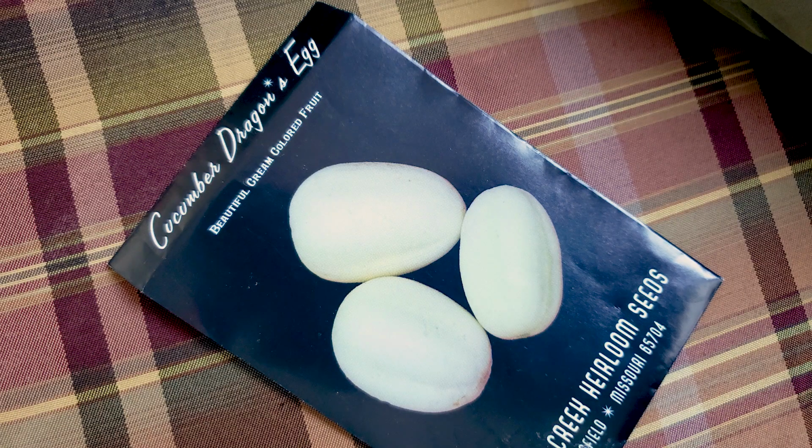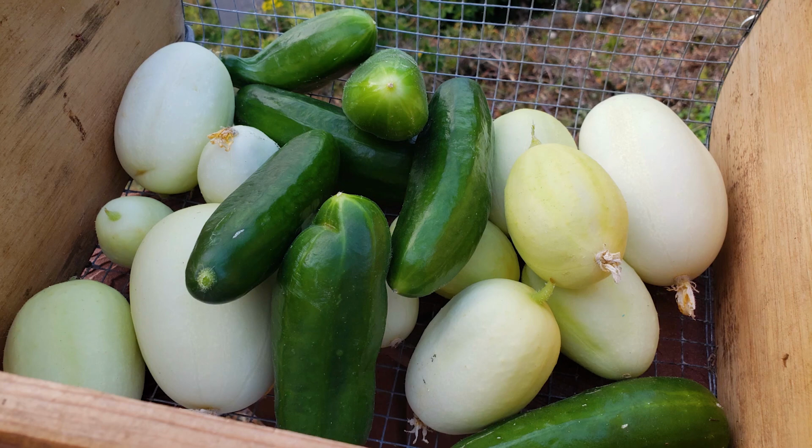This is a new cucumber that I tried last year. It's called Dragon's Egg, and it's basically a white to yellowish colored cucumber. And again, this is one that I would recommend. It's small, and I don't know what else to say about it. It tasted good. It grew fairly well here and put out quite a bit of cucumbers. And they're white, and you don't have to peel them, I believe, because their skin is pretty thin, and there's really no bitterness with this cucumber. So it's a pretty solid cucumber.